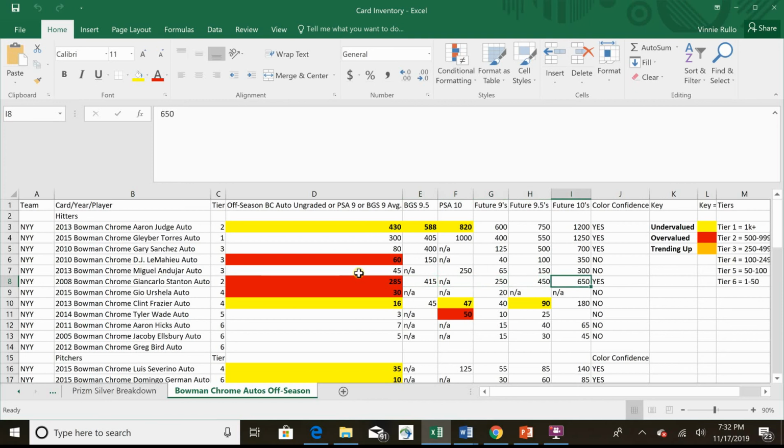I projected the PSA 10 of him at like 650. That might be a little high, maybe even like 600, I would say. But maybe you'll get a 10 of him for like 450 or something like that in a PSA 10. That would be what I would want to target, or something along those lines, because even 415 for a 9.5 of him is kind of strong.